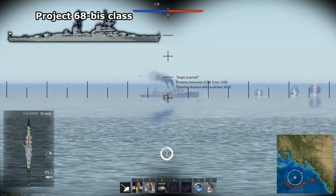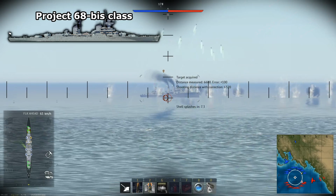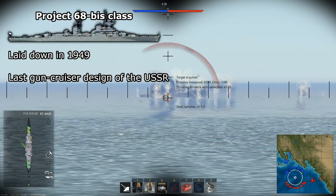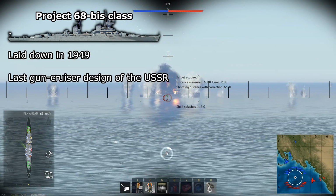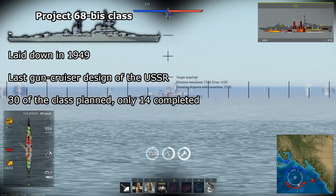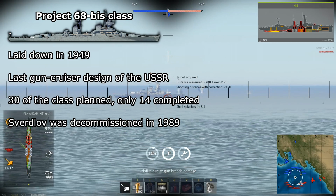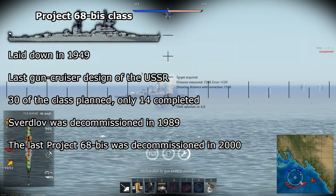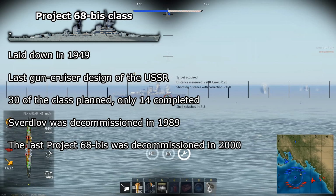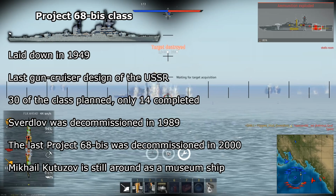The Sverdlov is a Project 68 BIS class light cruiser, the successor to the Project 68 class. Laid down in 1949, these were the last gun-based cruisers the Soviet Navy ever produced. Originally, 30 ships of this class were planned, but this order was eventually downsized to the final number of 14. The Sverdlov was decommissioned in 1989, with the last of the ships being decommissioned in 2000. The last ship of the class, Mikhail Kutsov, is still around today as a museum ship.